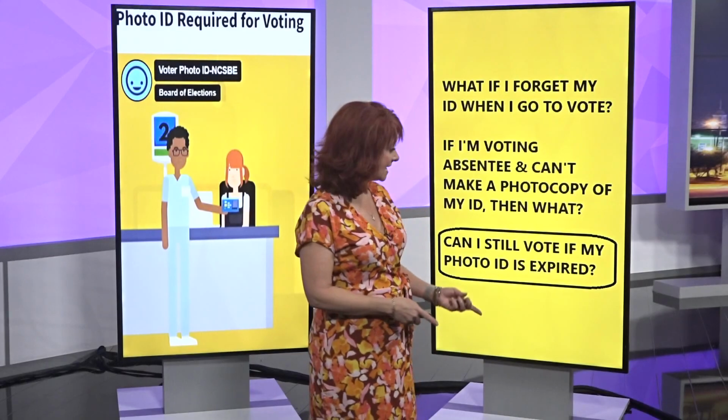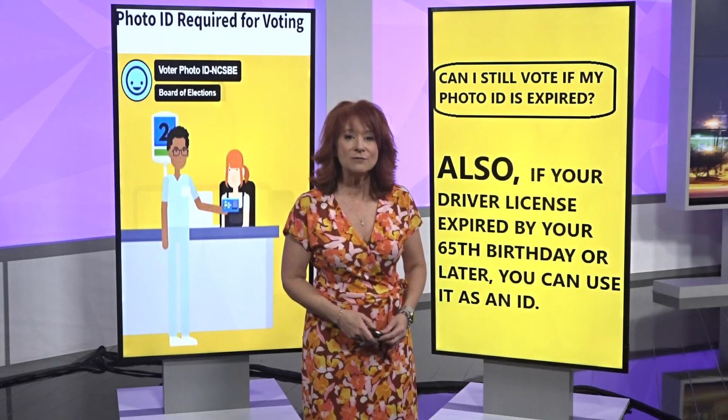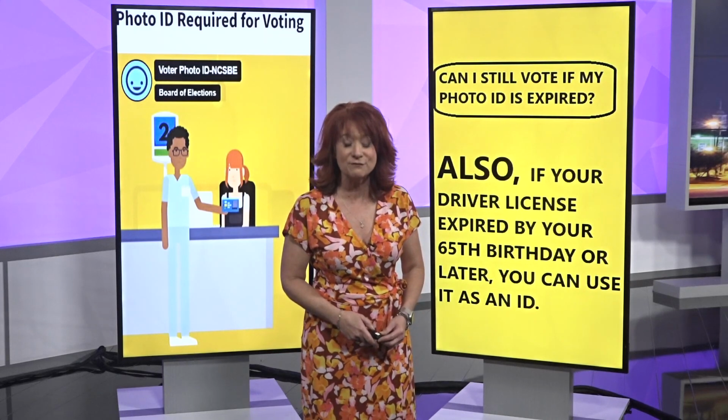All right, and lastly here, can I still vote if my photo ID is expired? Well, the Board of Elections confirms that yes, you can use an expired ID as long as the ID has only been expired for 1 year or less. Now, here's something else to note. If your driver's license expired by your 65th birthday or later, you can use that expired ID as a photo ID.